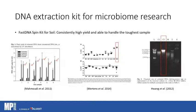Some of the case studies or publications done are using one of our kits called the FastDNA Spin Kit for soil. I will highlight that the kit has a feature that it can handle the tougher samples, being able to extract high yield. And we have feedback from our end users that they are facing the challenge of low biomass samples, and this is a solution that we provide for them. Using this kit is able to extract the yield, or in fact the DNA that wasn't seen previously, and assist them in the possibility to analyze the sample still. So these are some of the publications that used the kit, and these are the results.